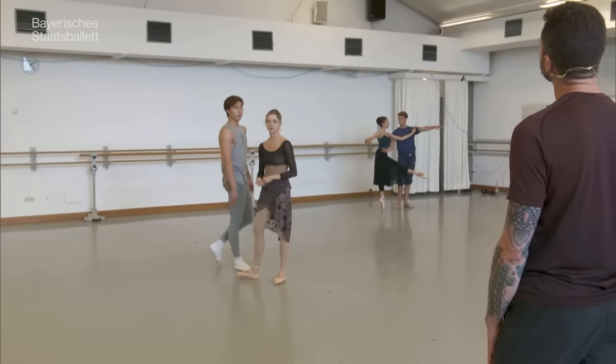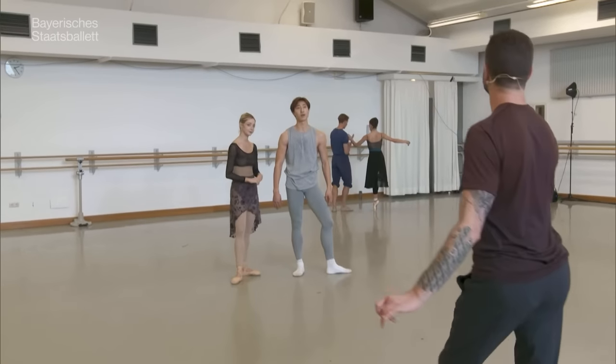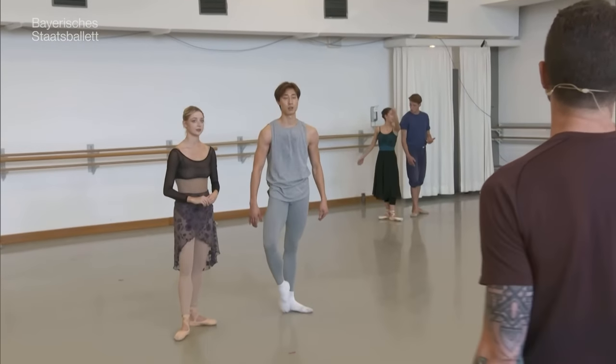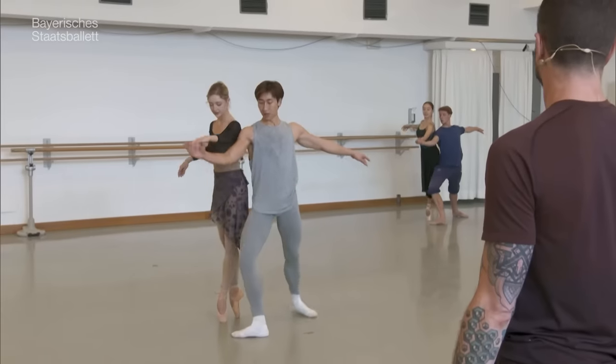Mm-hmm. Cool. Try getting her a little bit lower, too. Try you get a little bit lower so that she's just a little bit higher. I think she's looking for some space for her feet to bicycle as well. Let's just try that from the arabesque back to back.